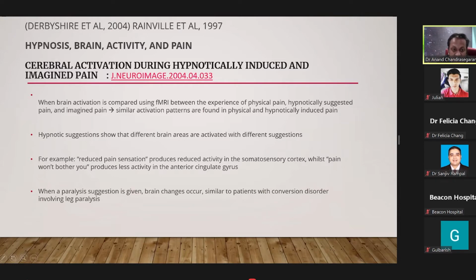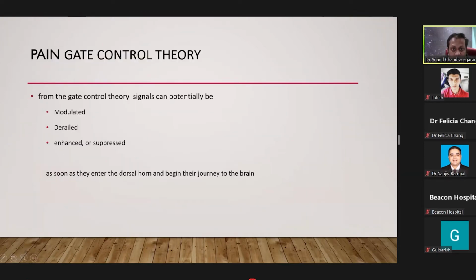For example, reduced pain sensation produces reduced activity in the somatosensory cortex, while the suggestion that pain won't bother you produces less activity in the anterior cingulate gyrus. This is the anatomy of the brain. When a paralysis suggestion is given, brain changes occur similar to patients with conversion disorder involving leg paralysis. This is what is documented in this paper.